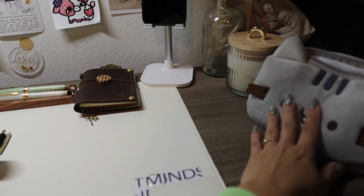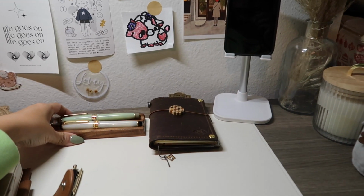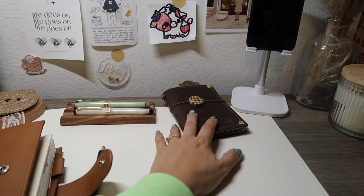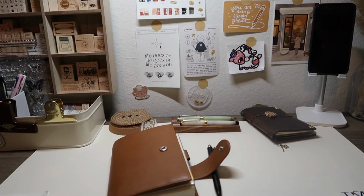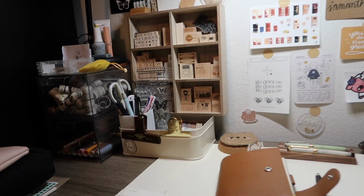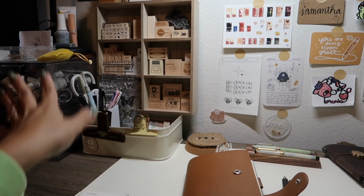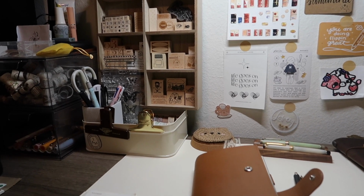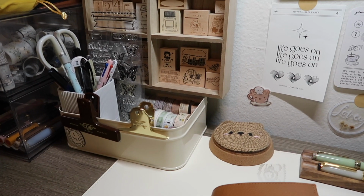I do have my new pen pouch here, which stays to my right when I need it, my candle, my pampas, my pen holder, and then whenever I'm at home, I take out my journal, put it here, and then my phone holder. So just wanted to update you guys because I think it looks cool. It looks a little bit more organized, and even though it feels cluttered a little bit, it's still not as much as it was before, because before I had these off to the side and I never used them.